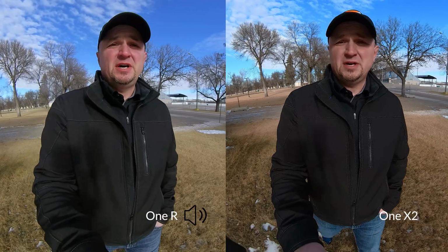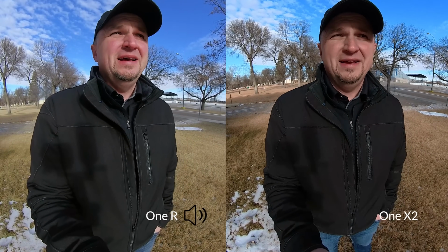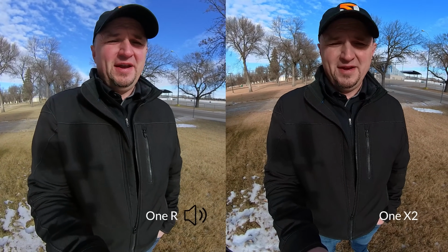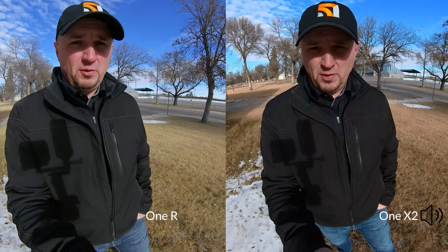So one thing that I should probably talk about is the audio on these cameras, like when you compare the 1R to the 1X2. So here is the audio of the 1R, and I've never been happy with any of the audio out of any of these cameras, any of the action cameras. Now the GoPro Hero 9 Black is actually pretty good, but as far as the Insta360, none of them are really good. Now here's the audio from the 1X2.